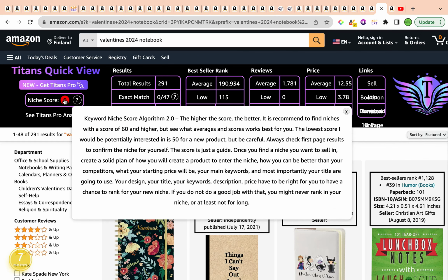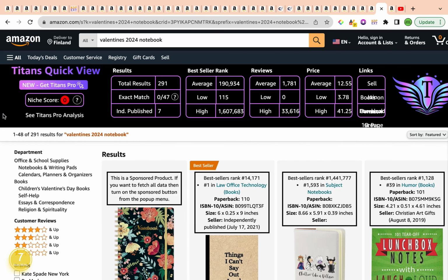So use your common sense, and this is exactly why we're using a couple of Chrome extensions to compare the data and to compare the profitability, and on top of that we're using our logic and common sense to determine which of these keywords are worth our time and our energy.